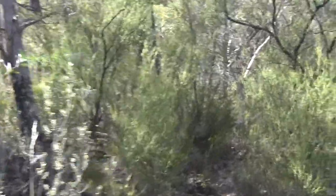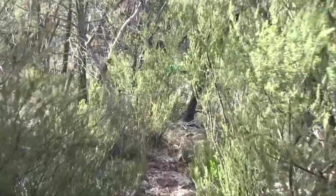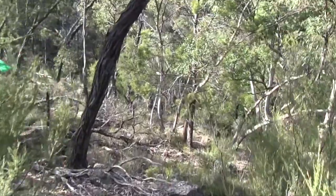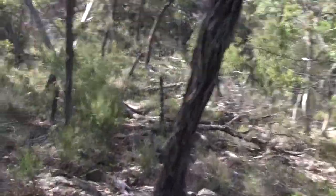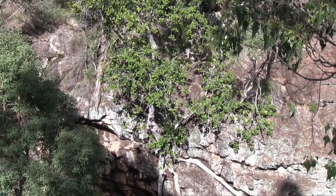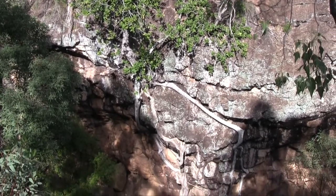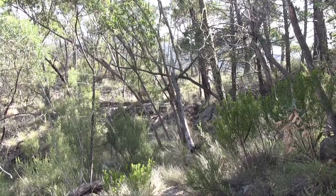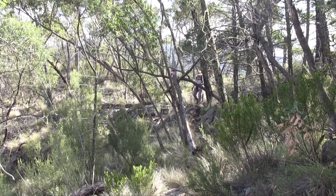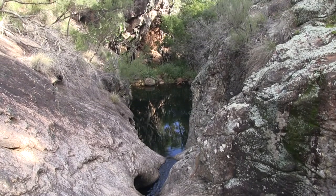Well, we've well and truly departed the main trail going to the waterhole, and we're off heading towards Mount War. Unusual, this fig tree, and it's just growing right down into the creek. Another waterhole, which I presume is used for swimming.